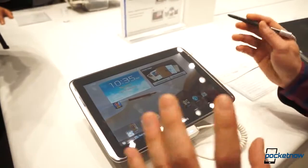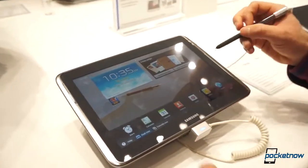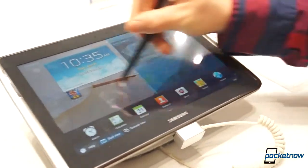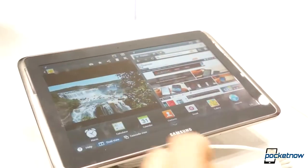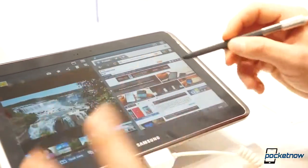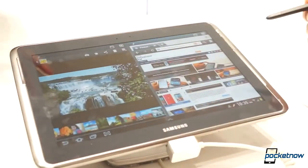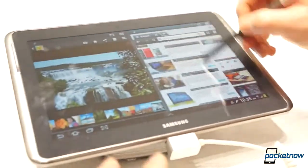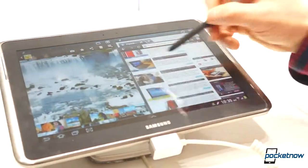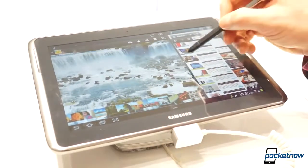Most notably, it has Jelly Bean, which makes a big difference when we do this dual view. Check this out. So the Galaxy Note, the Galaxy Note 10.1, Galaxy Note 2, a lot of Galaxy devices have this split-screen view. The problem was that there was a responsiveness issue where when you were manipulating one, the other would basically take a second to respond. But as you can see, that is no longer the case. It's basically one-to-one performance, which is just fantastic.